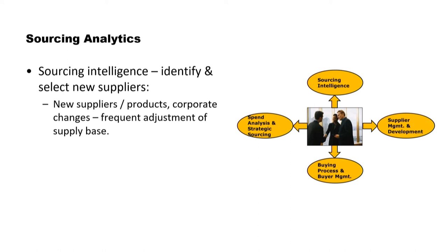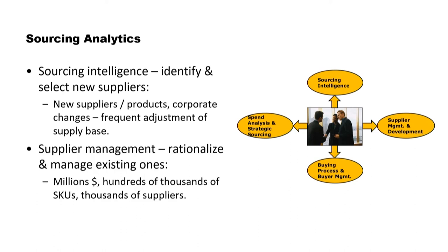So companies have to frequently adjust their supply base. Apple is negotiating contracts with TSMC every year, because things change a lot. So you have to do this exercise at least once a year for large corporations.